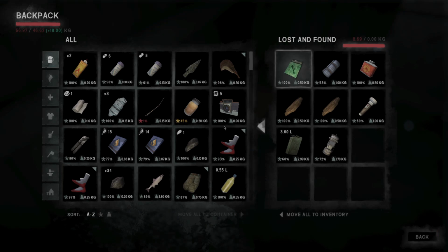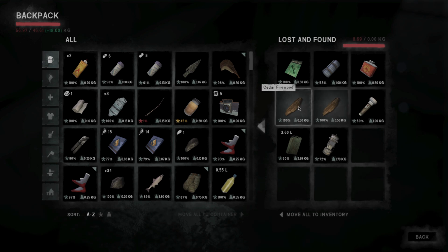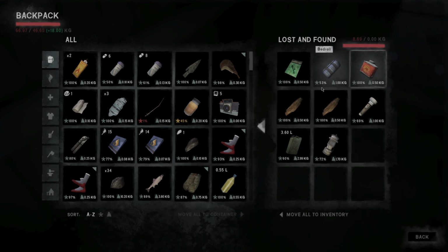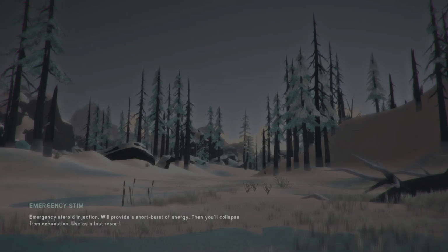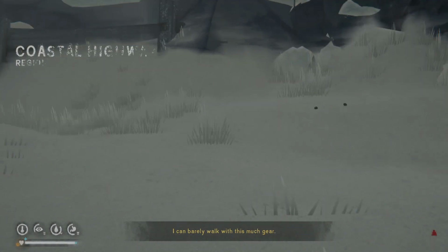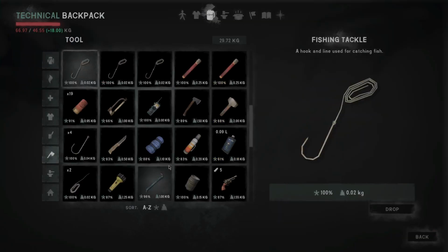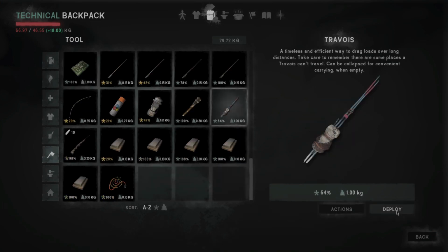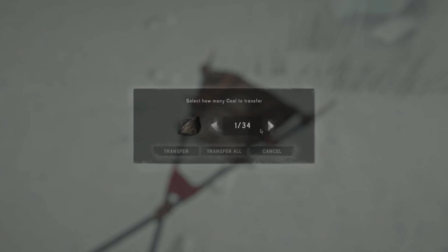Lost and found. What's in there? Oh, wow. Fuel, guns, cedar firewood. I must have had an update. Bedroll. Ah, cool. Is that mostly lost and found? Is it the one for Coastal Highway, or is it the one for the mine? I can't remember. I can barely walk with this much gear. Oh, it's okay. Alright. Deploy it, and put 10 kilos of coal in there.